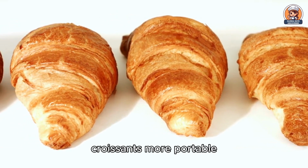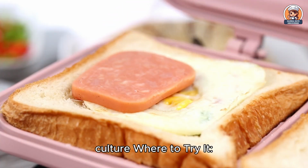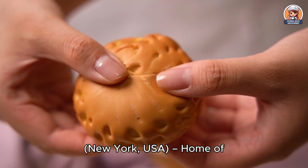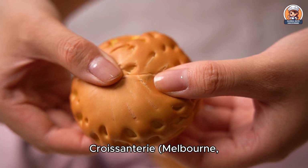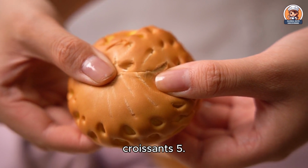Why it works? Maintains the buttery, flaky texture while adding new visual appeal. Makes croissants more portable and versatile. Perfect for social media and cafe culture. Where to try it? Dominique Ansel Bakery, New York, USA. Home of the original cronut. Lune Croissanterie, Melbourne, Australia. Specializes in experimental croissants.